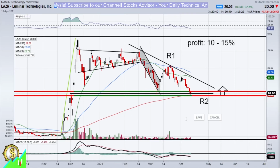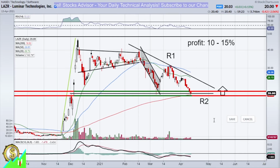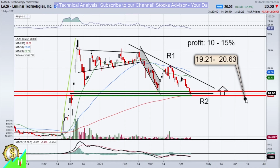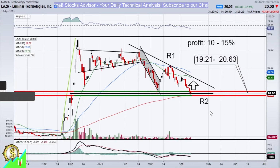So this will be 1921 and 2063. So this will make for us the first, let's write it again, 1921 and 2063. So this will make for us the very first entry opportunity based on expectation for immediate rebounds, and then actually the R1 will be, let's say, the attractor here, the first exit, and which will make exactly up to 15 or even more percentage.